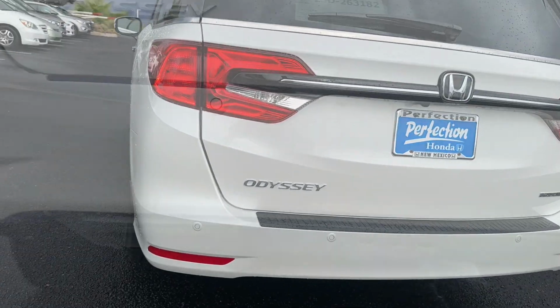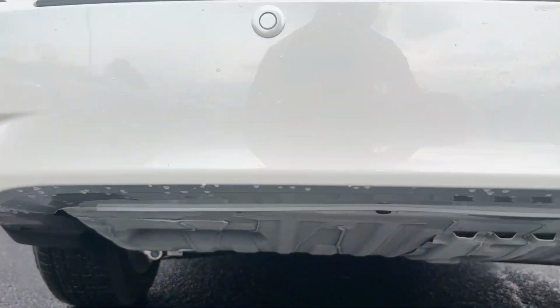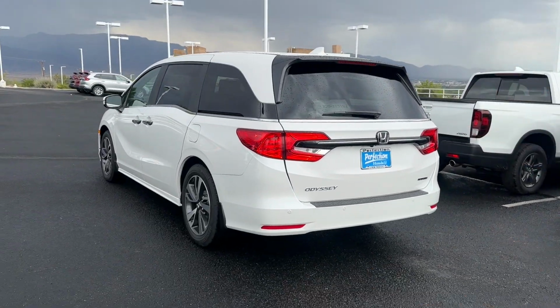No exposed exhaust. Try to get under there. So you see you have a single exhaust over there. None on that side over there. But from the back, you know it's a minivan. From the side, you definitely know it's a minivan.